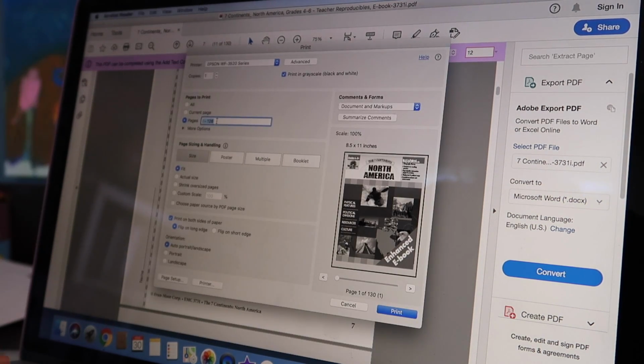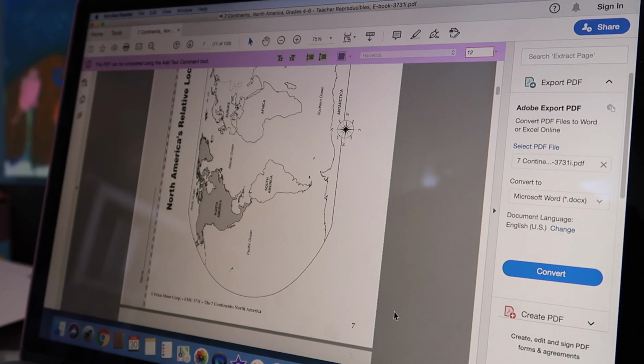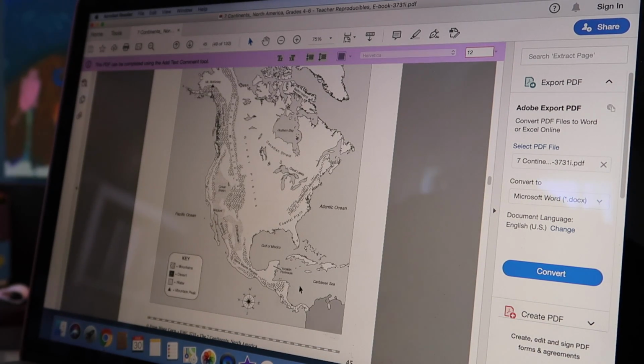One thing I learned the hard way was to make sure, if your printer does this, that you have it on double-sided printing, because otherwise it takes a whole lot of paper, a whole lot of space, and you have to use a bigger binder. What I like about this resource is it's not just about the geography of North America, it also touches on holidays, landmarks, and cultures, which I think is important.